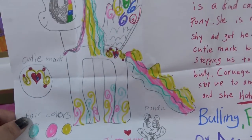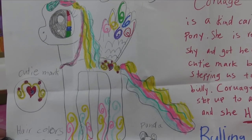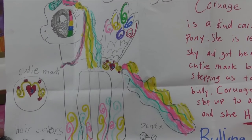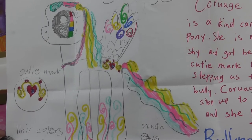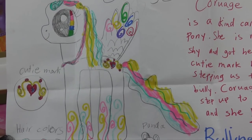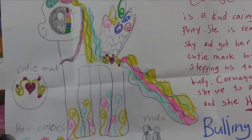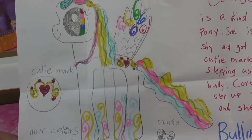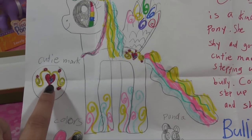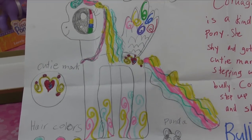Ooh, look at the colors in this custom from Eileen. This pony's name is Courage, and Courage is a kind, caring pony. She is really shy and got her cutie mark by stepping up to a bully. Courage can step up to any bully, and she hates bullying, fighting, and arguing. And I stand behind everything that Courage is for, because bullying is never fun and it's never nice. I love her cutie mark and the swirls and her hair color. Oh my gosh, what a cute pony with such an amazing message.